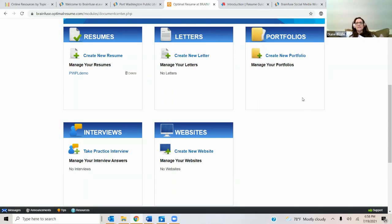The portfolios are really great for various types of career paths, but we see them most commonly for the creative arts. If you're a photographer, designer, model, just anything where you may need visuals or you want to have visuals along with your resume. You can take a practice interview, which is recorded questions that you can practice answering, and then you can learn about what the potential employer is looking for when they ask those types of questions. And you can even create a pretty basic website that pulls all of your job documents into one link that makes it easy to share with potential employers.